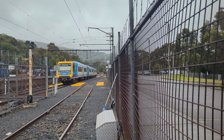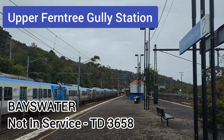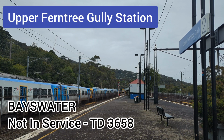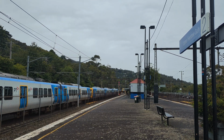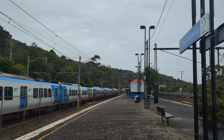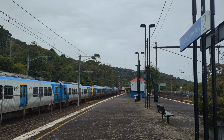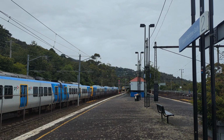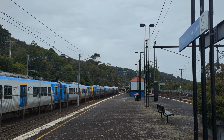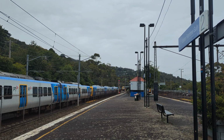To conclude, we'll take a look at a dock out of Upper Ferntree Gully sidings. There were likely 2 reasons as to why we were treated to an absolutely lovely throwback by Metro, being 3-carriage services on the Belgrave Line. Number 1, the shuttle between Bayswater and Belgrave only served a total of 7 stations, and all 7 of those stations aren't the busiest, meaning that the 3-carriage services were enough capacity for passenger demand.